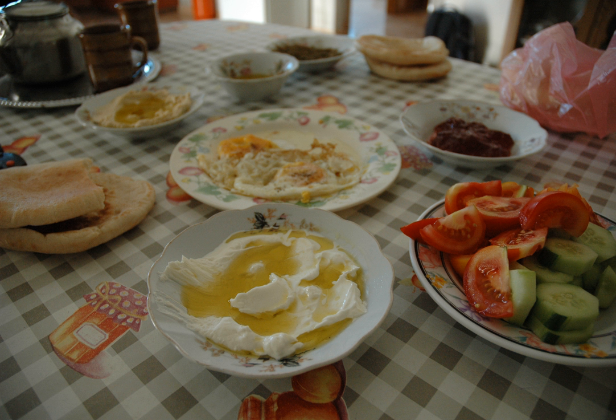Kibbeh balls, minced meat in bulgur crust, fried into ball shapes. Kibbeh bi sanieh, oven-baked kibbeh. Kibbeh nayyeh, raw meat with bulgur, onions and spices. Mansaf, lamb cooked in a sauce of fermented dried yogurt and served with rice or bulgur.